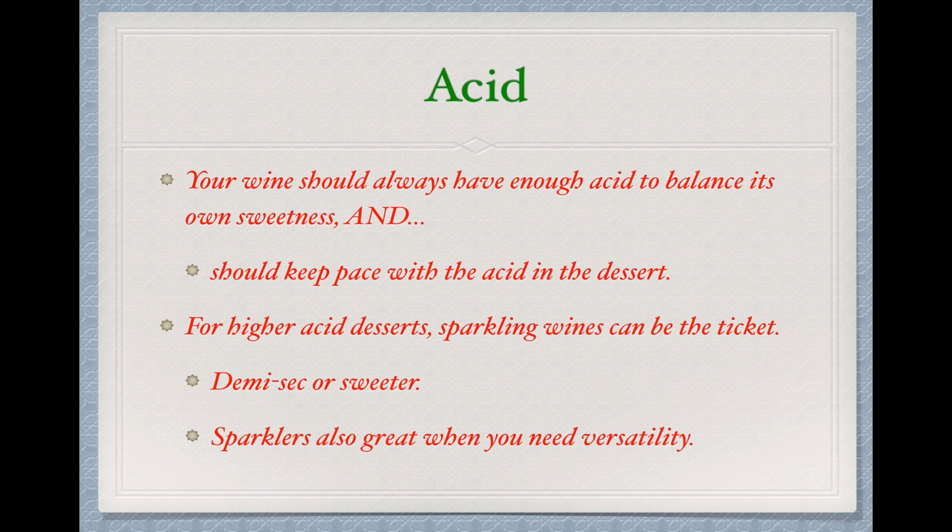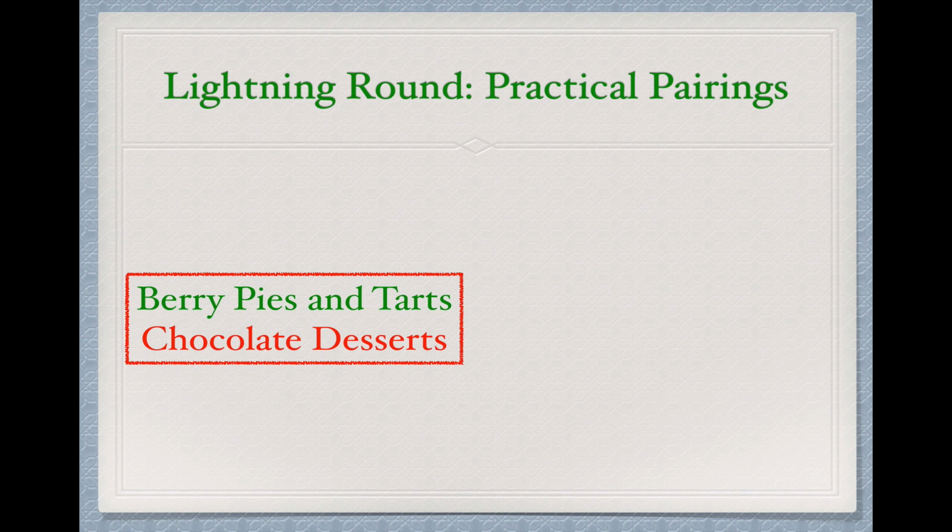I'm game, so here's a pretty quick run-through of what you might find for dessert and what you might pair with it. And for round one, let's start with berry pies and tarts. What's a good pairing for these?